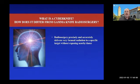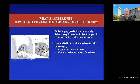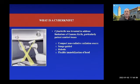In terms of the various machines that can deliver radiation for trigeminal neuralgia, the two most common machines are the Gamma Knife and CyberKnife. Both have the same basic functions in that they deliver beams of radiation precisely and accurately to the trigeminal nerve to achieve the results. The Gamma Knife was the first machine used to deliver radiosurgery for trigeminal neuralgia. It involved a rigid fixation of the head and involves the use of cobalt-60 as the radiation source.